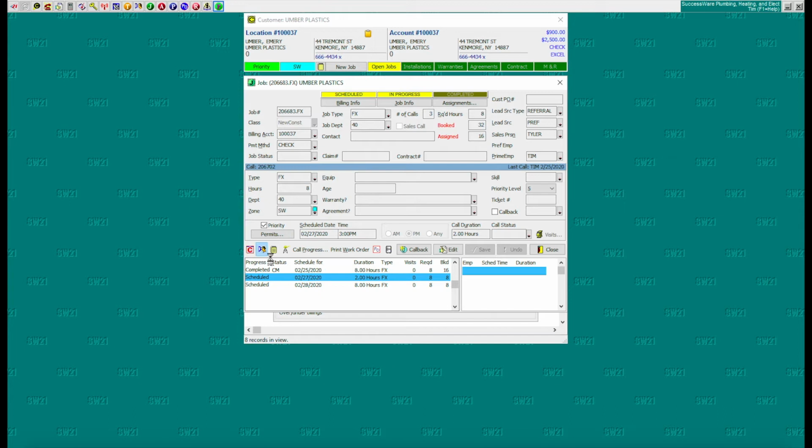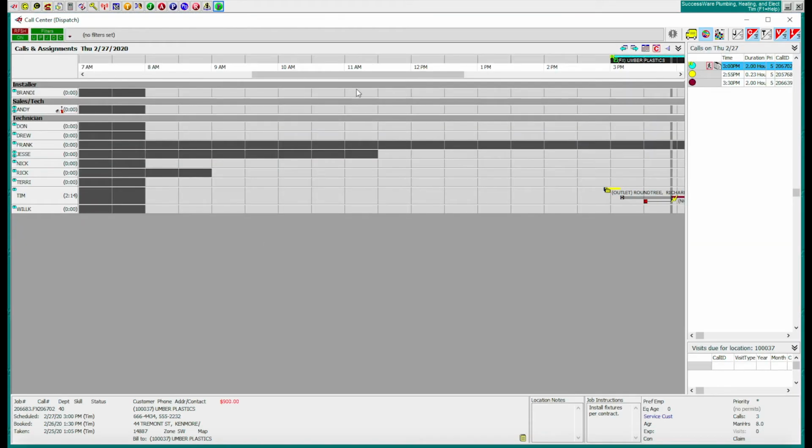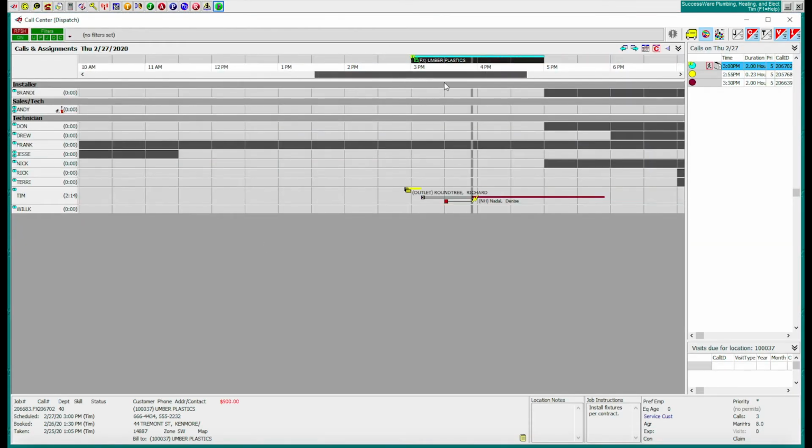I'm going to jump into my dispatch board, and I'm going to move this down to my technician, and I'll take a look then at how we go ahead and run this appointment through SWRemote. So let's get that on my guy's schedule. So this is assigned to Terry. Let's go and take a look at how we run it in remote.